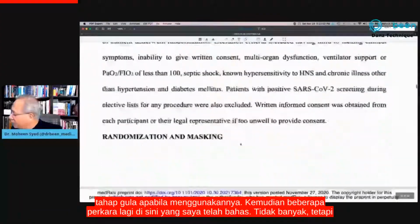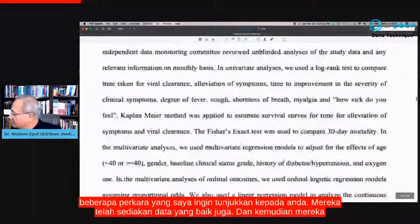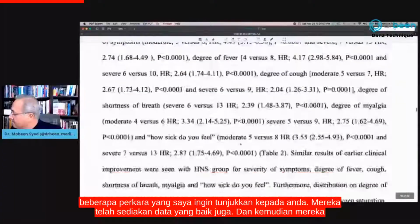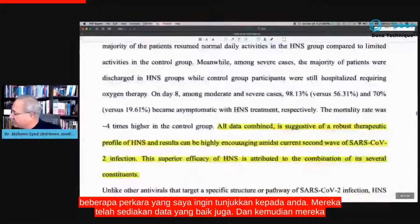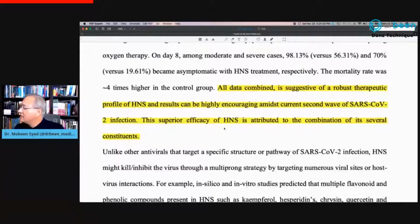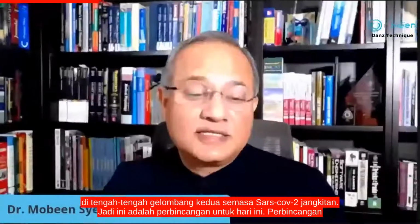Then some more things here that I have highlighted, not a lot, but some things that I wanted to show you. They have captured good data as well. And so then they say all data combined is suggestive of a robust therapeutic profile of honey and Nigella sativa, and results can be highly encouraging amidst the current second wave of SARS-CoV-2 infection. So this is the discussion for today.